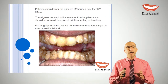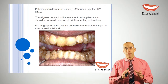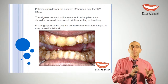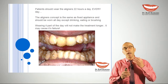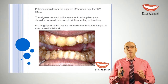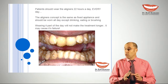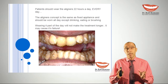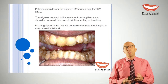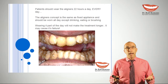Patients should wear the aligners 22 hours a day. I have a lot of questions from patients, and they keep asking if I'm going to wear it half a day, or part of the day, if it will take longer. That's not true. The idea behind this system is like braces. Not different from braces, except that you can take it off when you want to eat, when you want to clean, which is of course more convenient and more comfortable to many adults.